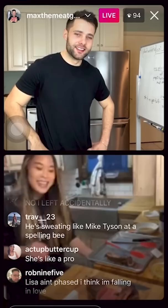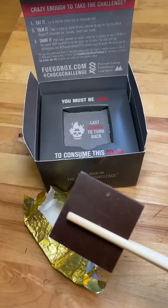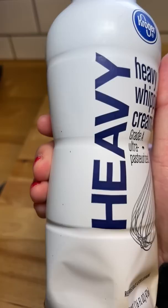It's day 14 of trying to build my spice tolerance, and I'm attempting the Choco Challenge made with a Black Reaper pepper. I've looked online, and it's said to be 2,200,000 Scoville, and apparently it's extremely spicy. It looked innocent enough, to be honest, and a lot of you have been suggesting heavy whipping cream to combat the spice, so I'll set that off to the side. You must be loco to consume this cocoa. So I'm just gonna try to put the whole piece in my mouth.